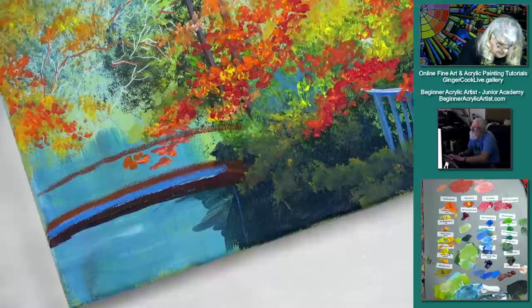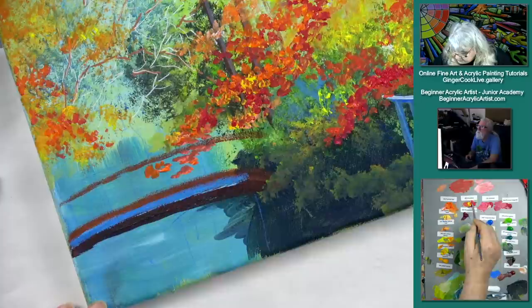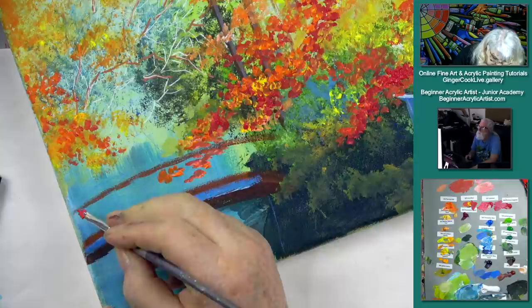And then we've got, this was a pretty bright red bridge here. I think that's probably not the brush I want to use on that.